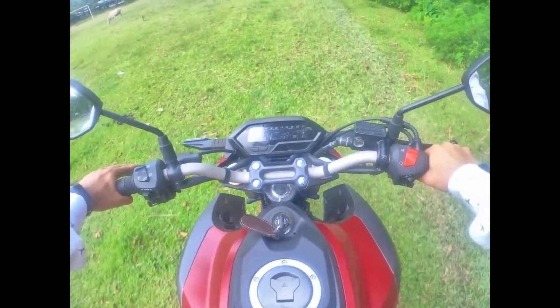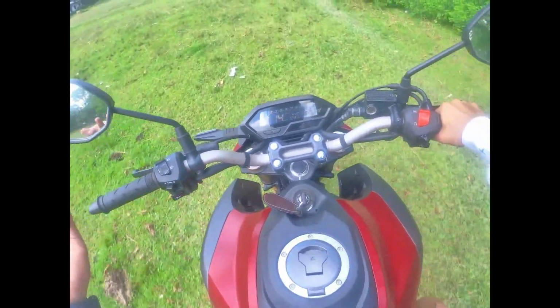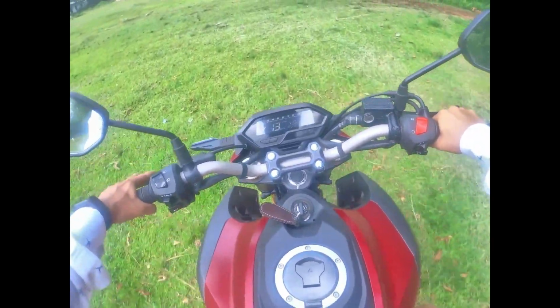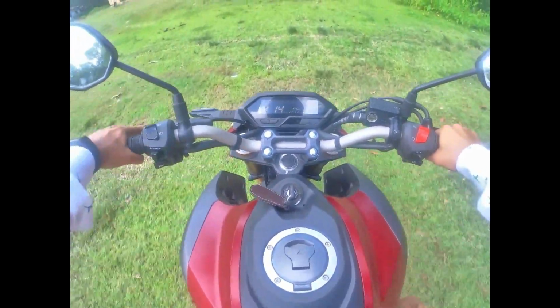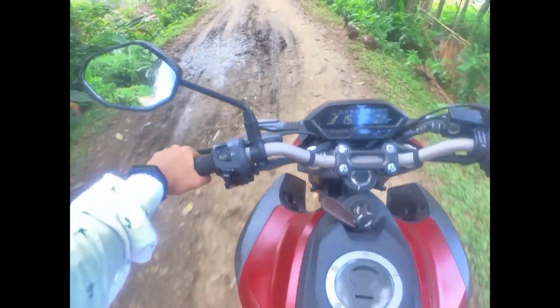So the initial torque delivery of this bike is awesome. Like, I have changed to second gear and am barely twisting the throttle, and the bike is pulling so effortlessly. And here comes the bad patch.